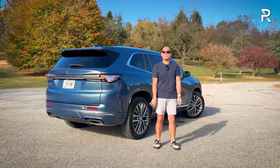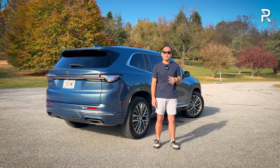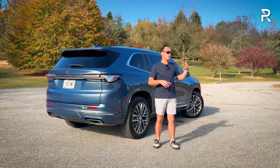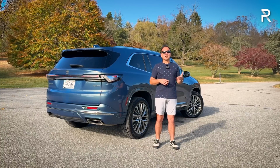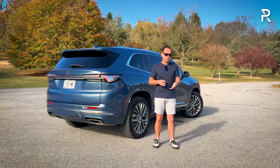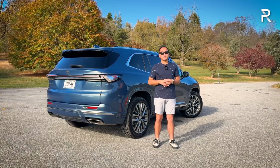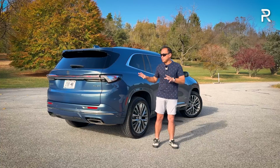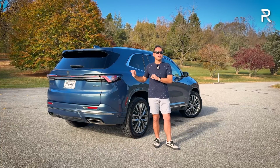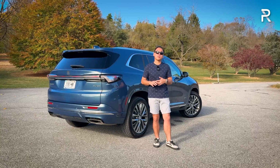I also do want to point out, however, the last fully loaded Acadia Denali was around 64.9, basically 65 grand as well. You could also load up a Traverse to be around 60 grand for the top RS trim. The last one I tested was the more off-road oriented model, which was around 55 grand. The sweet spot for this car is going to be in the mid $50,000 range for a Preferred trim with the Super Cruise and the power package option.